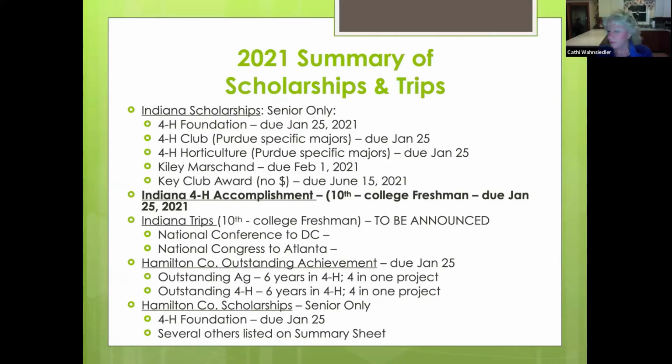Sorry. Okay. So kind of a summary of the summary sheet. There are several of the scholarships that are during your senior year only. You really need to keep the January 25th date in mind for preparing your documents for these scholarships. And again, it will list on this sheet and in the packet, you will have documents that tell you exactly what to do to apply for each and every one of these scholarships.